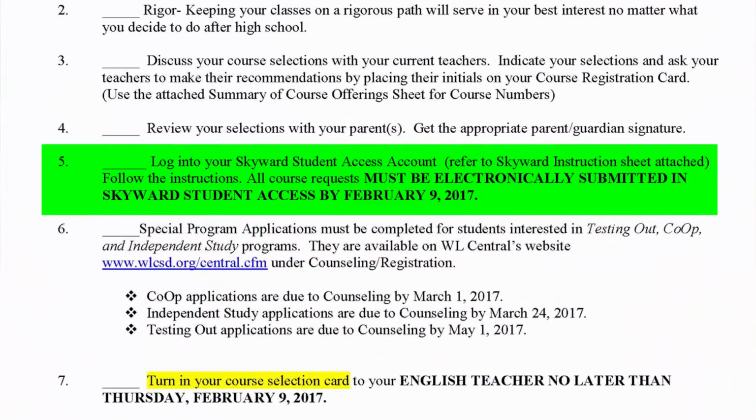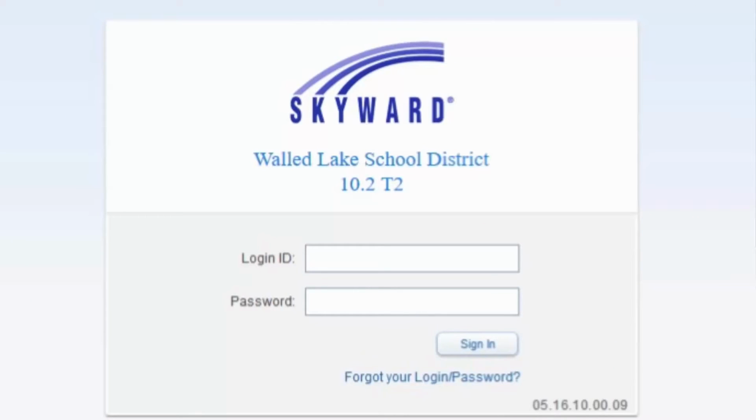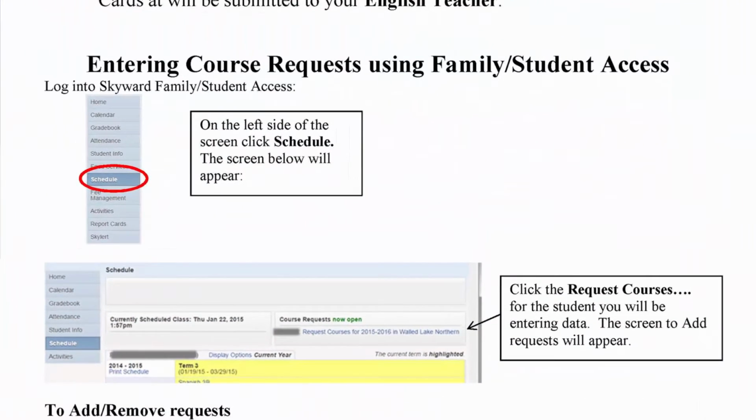So that leads us to number 5, where once you have the card filled out and it's completely signed and everything else, you are going to go online to your Student Skyward Access. Only on your Student Skyward Access can you complete the recommendations. So you will take the information from your registration card and you will transfer those course numbers that you've selected onto Skyward Student Access. The instruction page is the second page in your checklist packet. It gives you more detail than you'll need in order to select those classes for next year. It is 100% absolutely imperative that those classes go in Skyward. So be sure that that gets done.